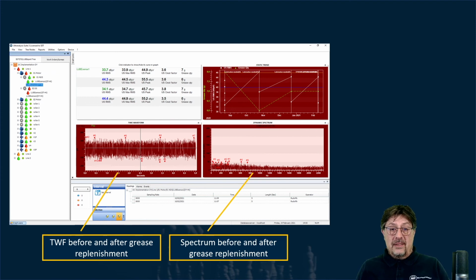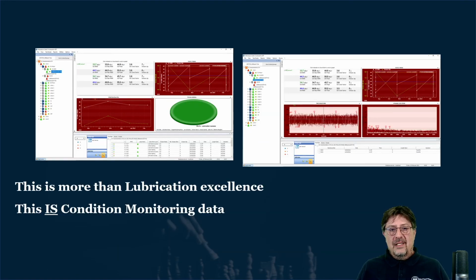And not only that, but I have data before and after lubrication. So in my analysis as a condition monitoring engineer, one thing is off my list. It's not lubrication, because I have data before and after. So that makes analysis of the data much more effective, much more efficient and faster. So this is definitely much more than lubrication excellence. This is condition monitoring data. It's there, and it should be included in condition monitoring.